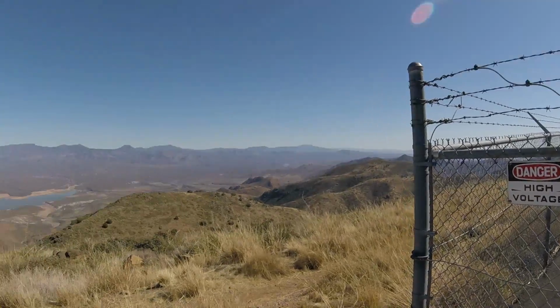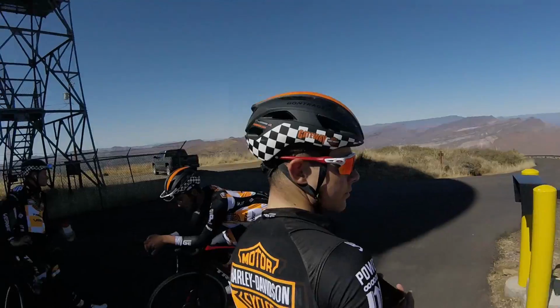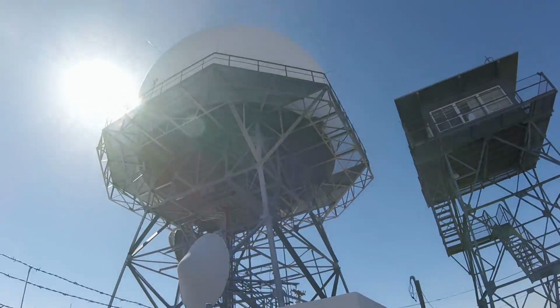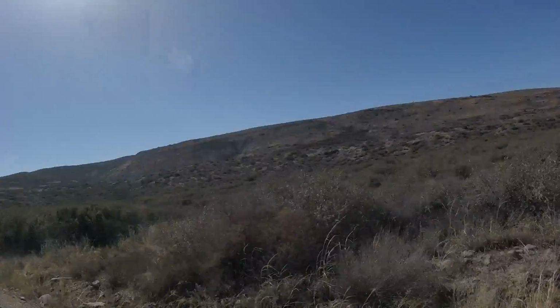The last day of camp, this was actually after Tour de Cure. We were all finally able to ride together since everyone's bike fits were done, and we had the rest of the day to go ride to this observatory out in the middle of nowhere on this gravel road.